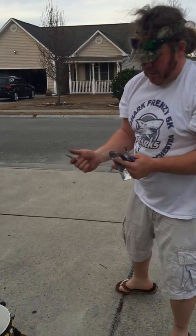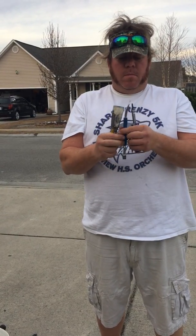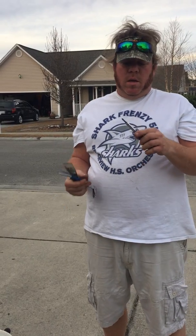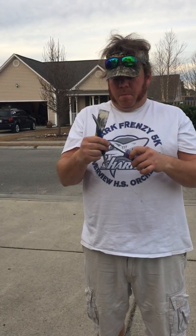I also got the putty knife, a punch, a cat's paw, and these are always really convenient. These little interchangeable multi-use screwdrivers will help you out.